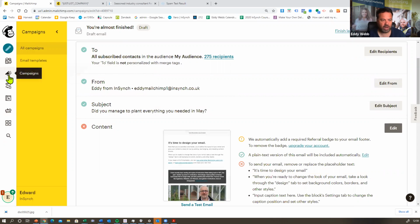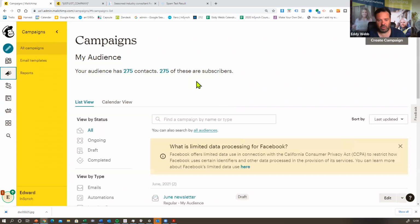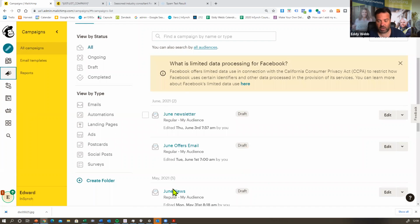But then when you have sent it, make sure you go back and have a look at the performance. I can't do it on here as a dummy account, but click in, have a look what worked, what didn't work, where did people click. You can even see who clicked, so you can even follow up individually people who've clicked on certain sections.